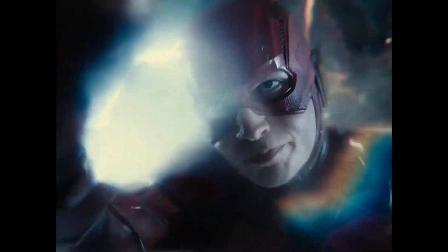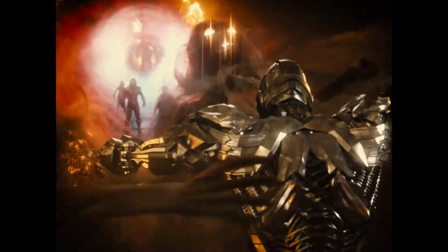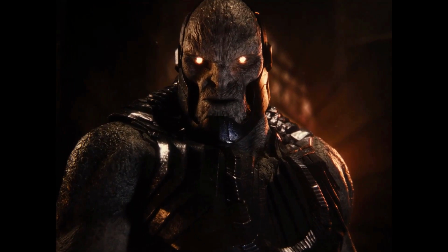So the Flash prances around like a peacock until he builds up enough of a charge to allow Cyborg to separate the box's scissoring. This prevents Darkseid from joining the festivities, but he vows he will travel to the end of the universe for his white whale tail.